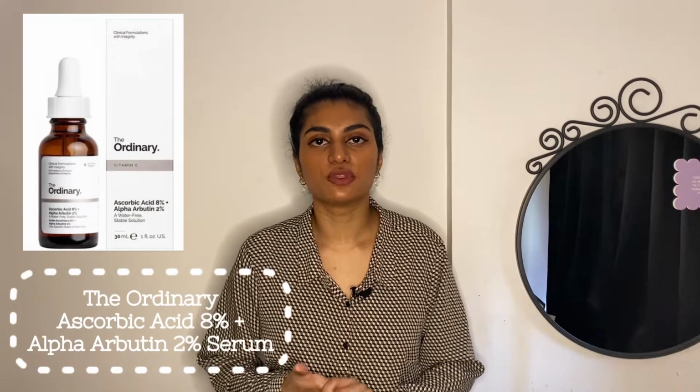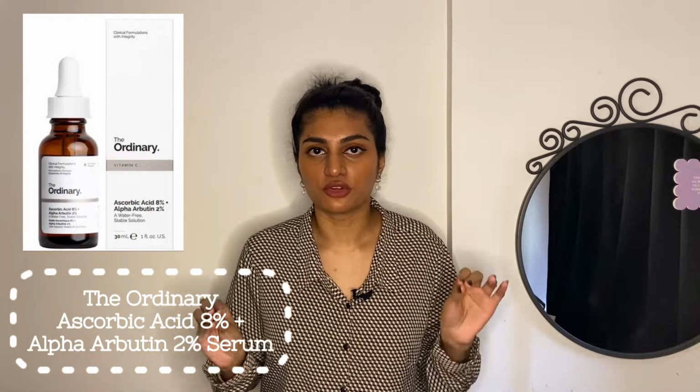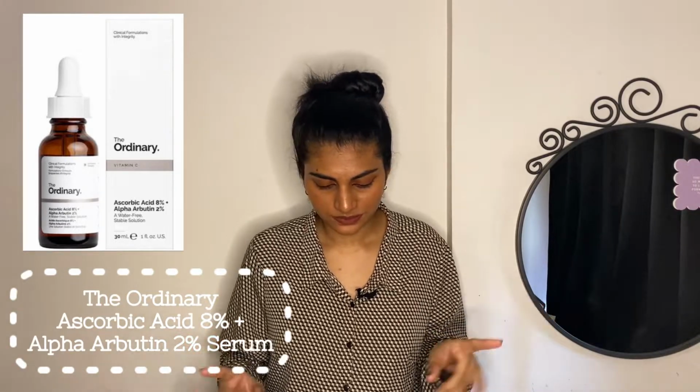Next, we're talking about The Ordinary ascorbic acid 8% plus alpha-arbutin 2%. Yes, that's the name. I had to check. There are different forms of vitamin C in skincare, and the one that I've been using is ascorbic acid with alpha-arbutin from The Ordinary. I just completely forgot the name for a second there. To start off with, I'd recommend a patch test with this one, also with the others, but specifically with this one, as I feel it's the most potent out of the lot.